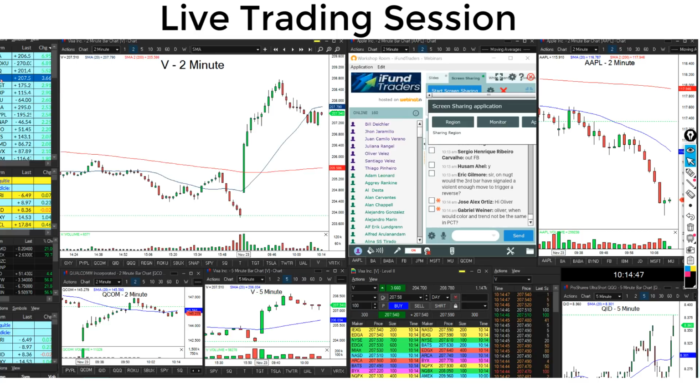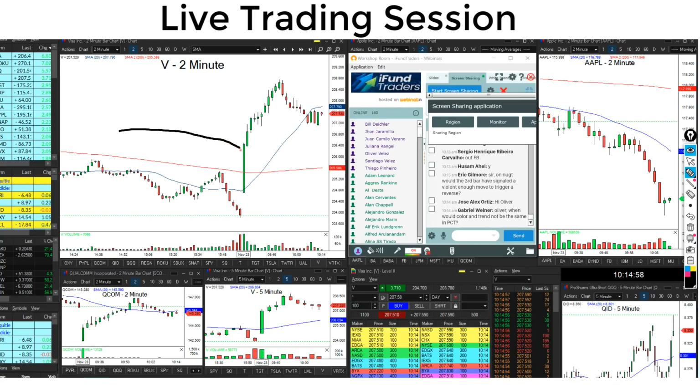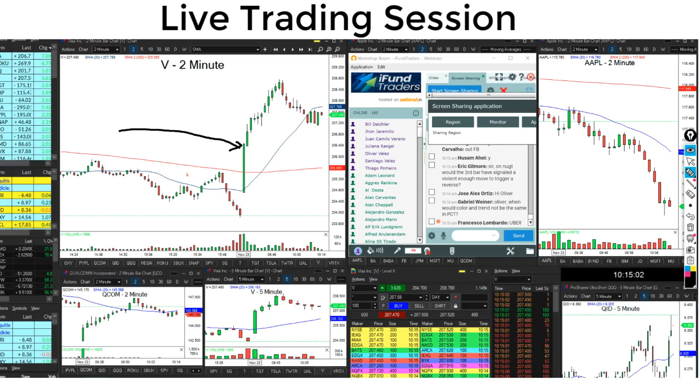American Express. Look at that bottoming tail bar. Boom. Apple, yeah, that's a bit overdone now.